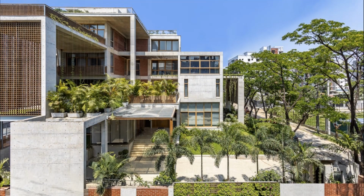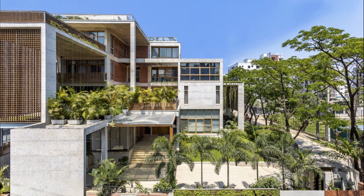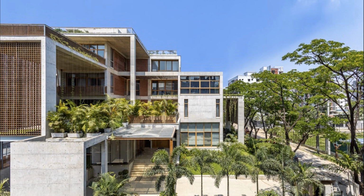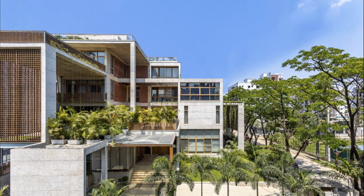With such thoughtful design choices, we have strived to create a harmonious balance between the family's need for privacy and their desire for a connection with the outside world.